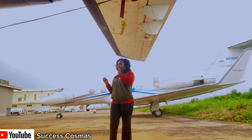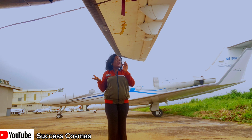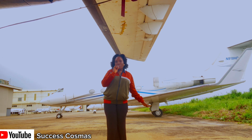So now when you're booking flights, each airline will specifically say your main luggage should not be more than, for example, let's say 20 kg. Some airlines will say your hand luggage should not be more than 5 kg.